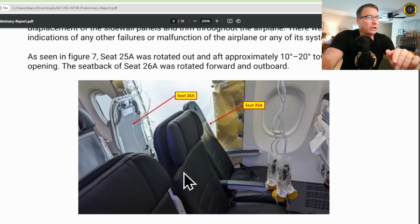And of course, all the cushions got sucked out as well, so they're missing. And this seat got twisted back and towards the open door. So that was a tremendous amount of explosive force outward when this door popped open at just 16,000 feet.